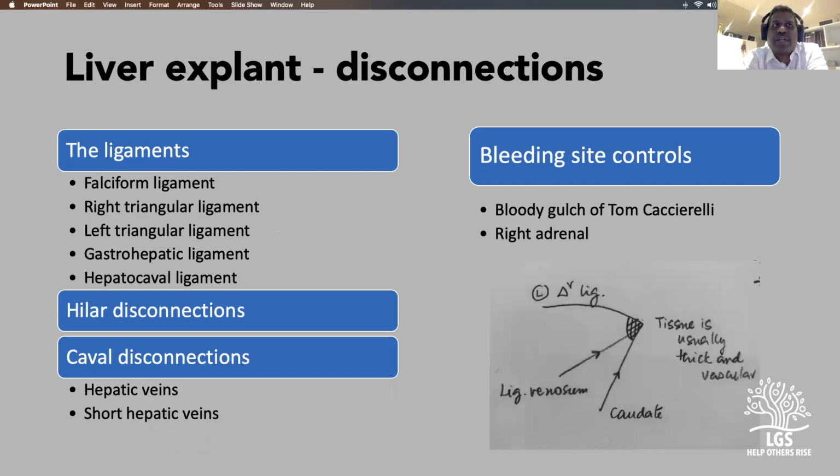For the liver explant disconnections, I have divided them into 3 parts: the ligamental disconnections, the hilar disconnection, and the cable disconnection. Each one of them has its important role. Falciform ligament has a bunch of collaterals usually, which we remove completely along with the anterior part of the falciform ligament. The right triangular, left triangular ligament, the gastrohepatic ligament, the hepatocaval ligament, and sometimes what we call as the bloody gulch of Tom Cacciarelli on the left side of the inferior vena cava. So these are the places where we usually disconnect. The hilar disconnections, which we will discuss in detail. The cable disconnections are 2, the short hepatic veins followed by the main hepatic veins.